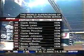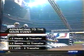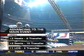Well, we don't have to wait for the possible fireworks, if there are any, after our start last time. And this is how they're going to transfer. In the heats, 4 will transfer. In the semis, 5 will transfer. And then 2 from the LCQ. But who's going to get the holeshot?